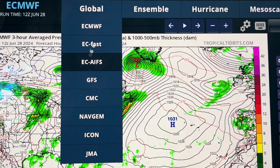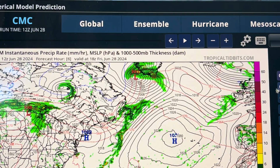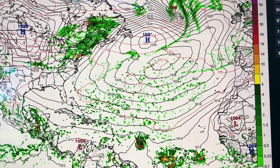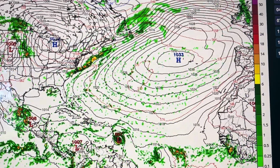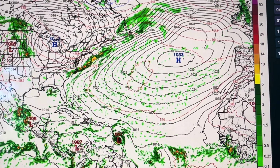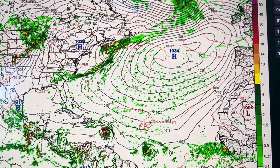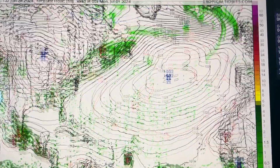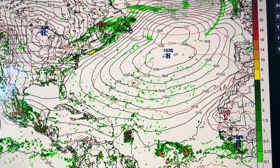And let's now look at the Canadian model. Canadian model, once again, here's Tropical Depression 2 here. This is the other area of interest. We move time forward, and you can see the Canadian model still shows it being a much weaker system than the GFS has it, but a stronger system than the European shows as it gets towards the Lesser Antilles, Windward Islands, as it crosses that area on Monday.